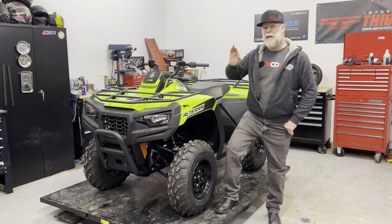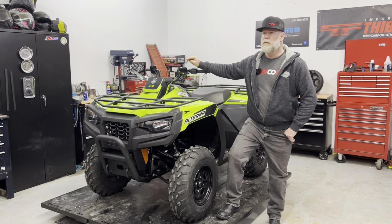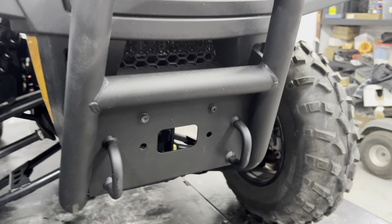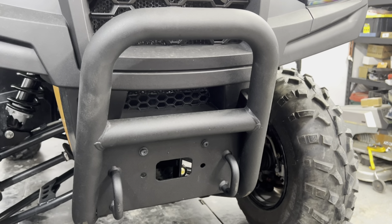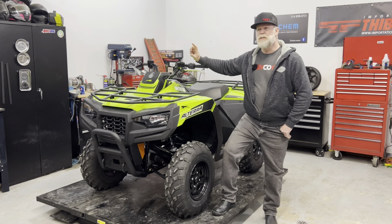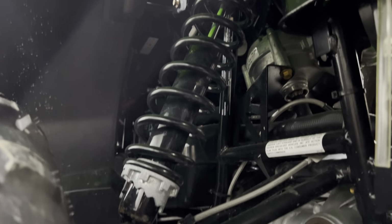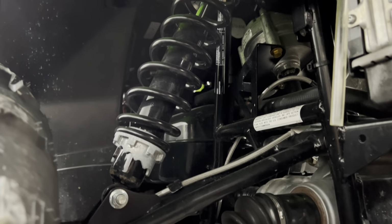So this is a base level Altera 600. There's 3 or 4 trims, including the mud trim, a TRV, which is a 2-seater. On this single-seater, there's 3 trims, if I'm not mistaken: an XT trim, a limited, and another one I think is called Black Hills, which all have different equipment levels. But for now, we're going to concentrate on the basic unit.